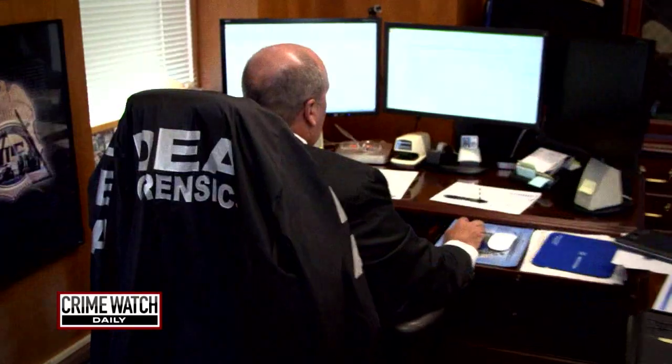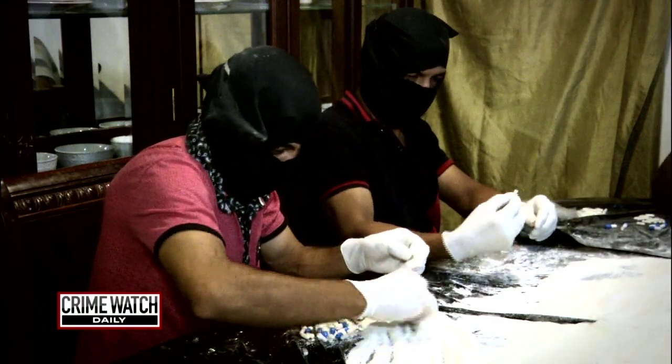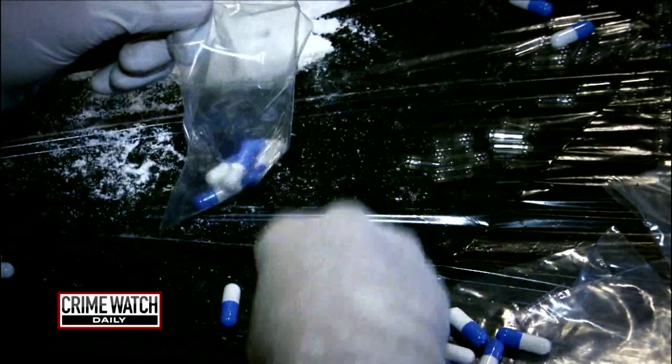Why are the cartel bosses cutting heroin with fentanyl? DEA lab director Thomas Blackwell says it's because the white powder makes them a lot of green. A $3,000 investment into a kilo of fentanyl could easily make a million tablets of fake oxycodone tablets, which would turn about a $20 million profit.